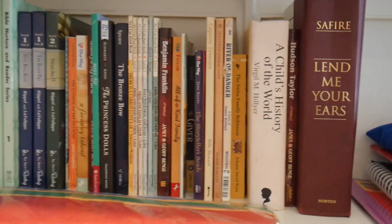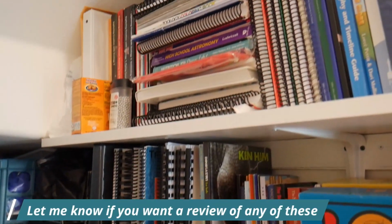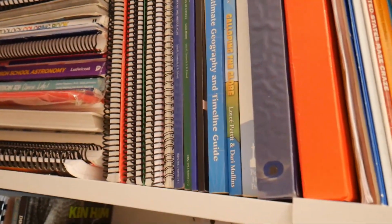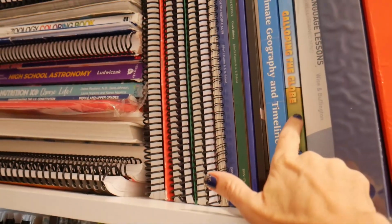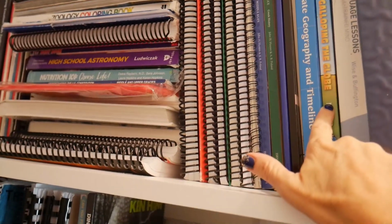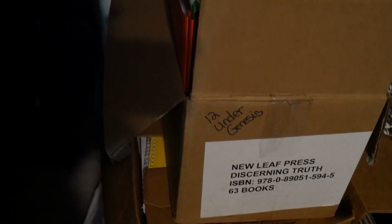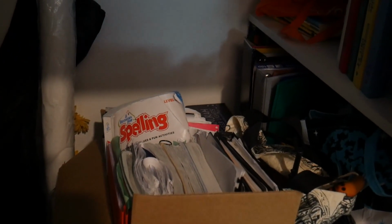This is just a small bookshelf of stuff that I'm keeping, and then I've got all my Apologia stuff up here, geography. I'm gonna keep Galloping the Globe, I think, for Naomi. It's a really good one. I don't know if you could see this back here, but this is the reality of my homeschool portfolio. I'm a homeschool evaluator and I just keep everything in a box. It's my portfolio, and if I need to bring it to the district, it's right here.